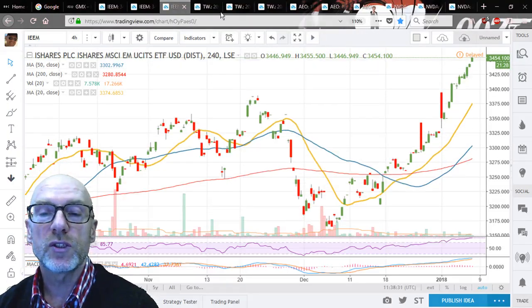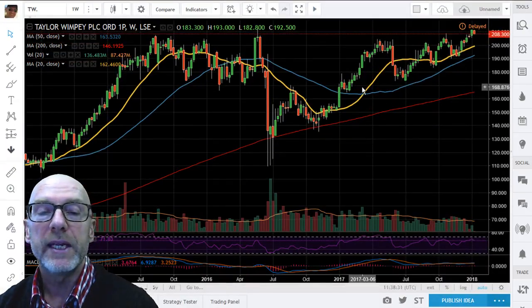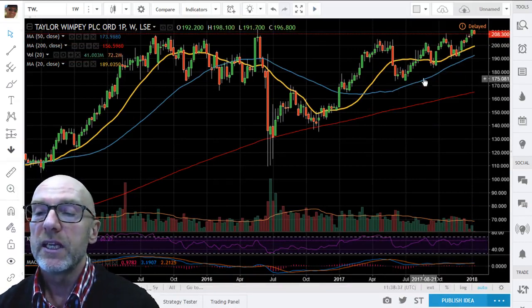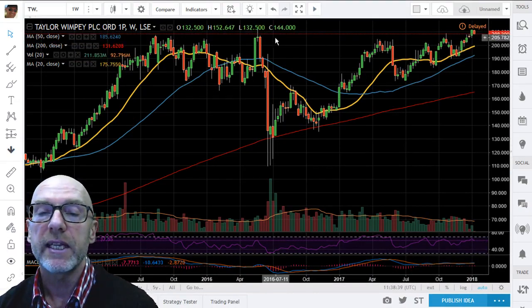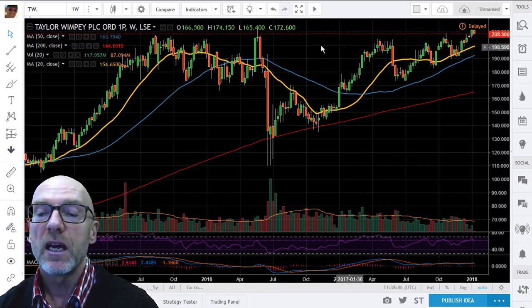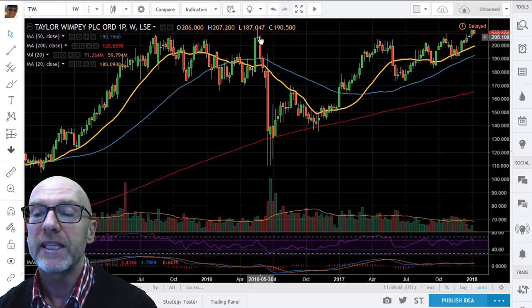Moving on to Taylor Wimpey, which has the code TW Spot on TradingView. Here we've got the weekly. You can see that we're just breaking this long-term resistance that we've been having. We have pulled back today, so that's pulled it back into the resistance, but it does look good.